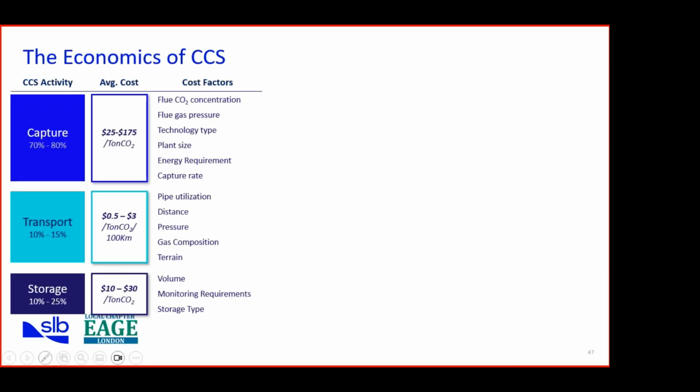So I'm going to end on the slide I'm least comfortable with because I'm not an economist. But just to put it into perspective, how much does CCS cost? Because as I said, it doesn't make money. So the capture is a huge part of it. It's 70 to 80% in general of the cost, but it can hugely vary depending on the source of the CO2. The transport is generally the lowest part, but obviously this can depend. Are we transporting just a kilometre from the emitter, or are we transporting hundreds of kilometres to the offshore?